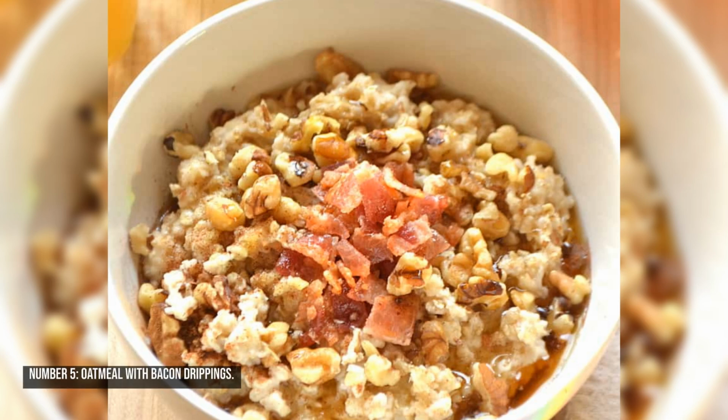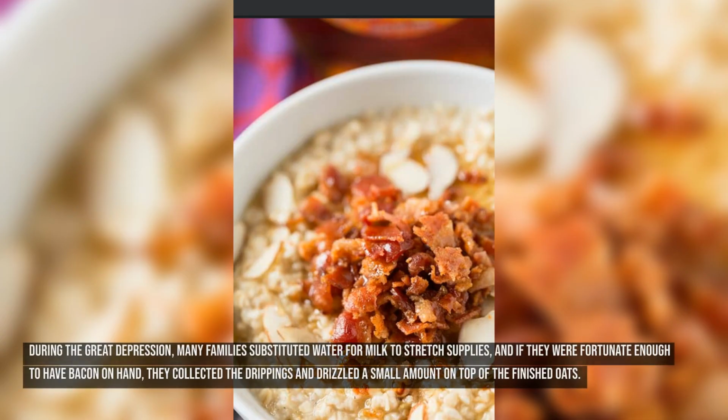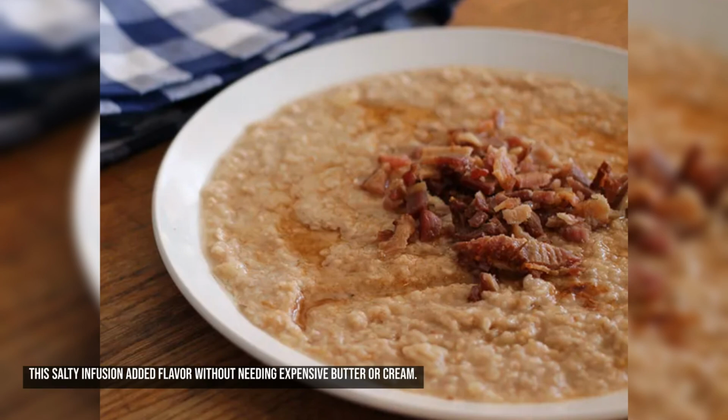Number 5. Oatmeal with bacon drippings. Basic oatmeal made from rolled oats or steel-cut oats offered an inexpensive and filling foundation for the day. During the Great Depression, many families substituted water for milk to stretch supplies, and if they were fortunate enough to have bacon on hand, they collected the drippings and drizzled a small amount on top of the finished oats. This salty infusion added flavor without needing expensive butter or cream.